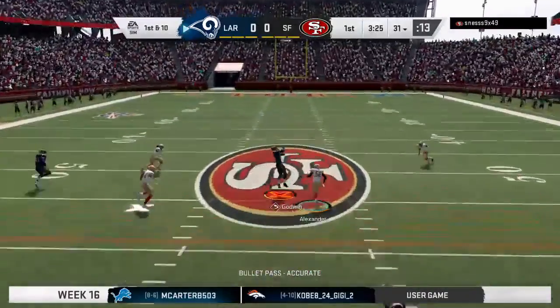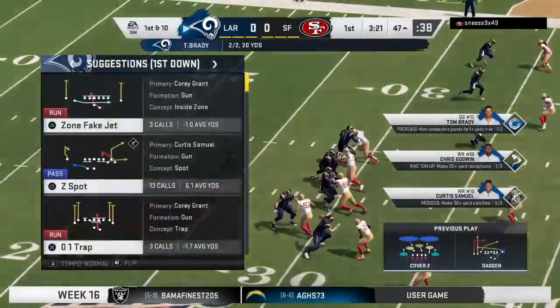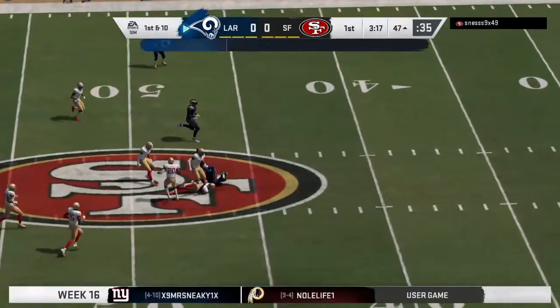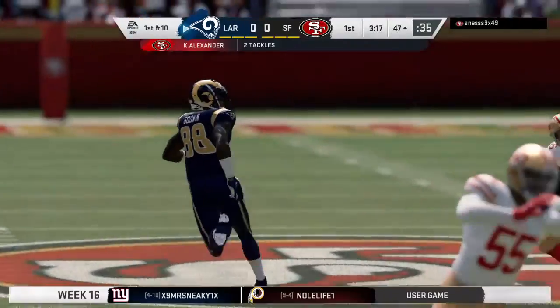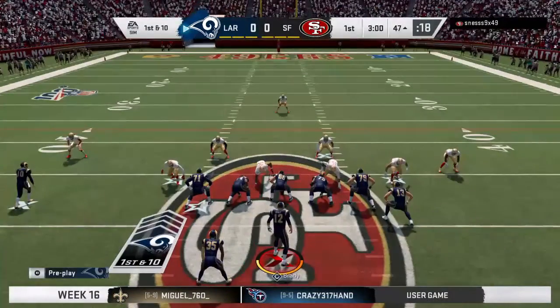On 1st and 10, here's Brady. There's the Penn State man. It's Chris Godwin. And he'll be taken down, but not before they work it across midfield. A well-executed 22-yard gain. Mike 56, Mike 56. Wildfield.